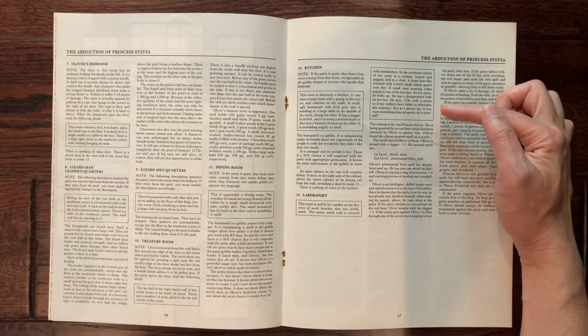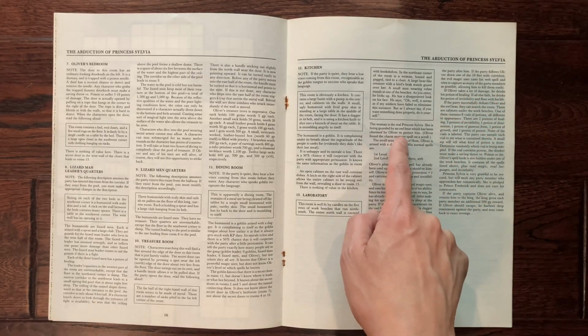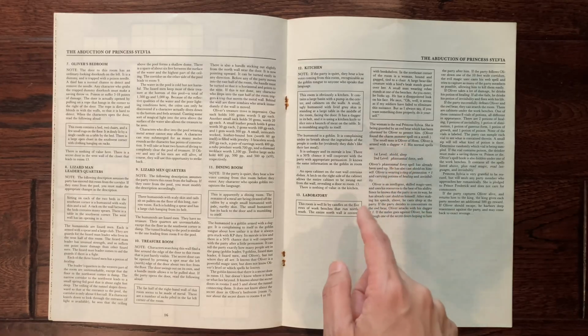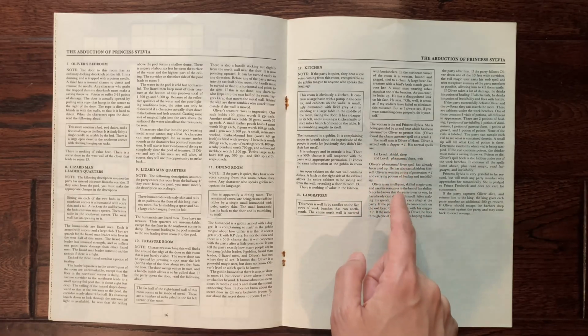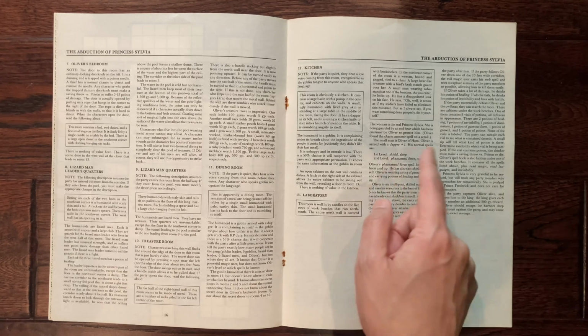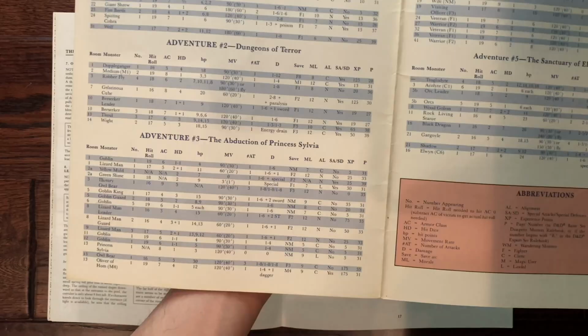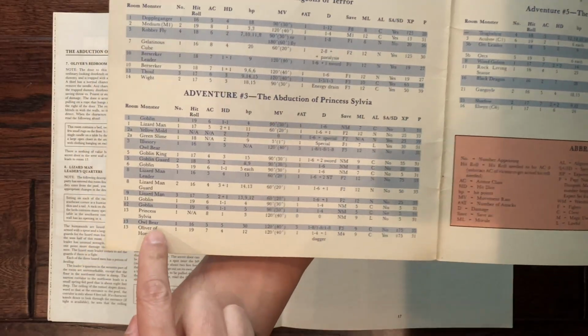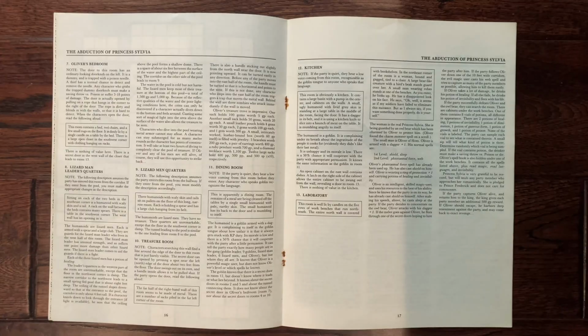So there will actually be the daughter there, and she is guarded by an owlbear as well. This owlbear is charmed and will fight on Oliver's behalf. And the stats for Oliver and the owlbear are on the front cover here at the bottom. Okay, you can take a look at that.